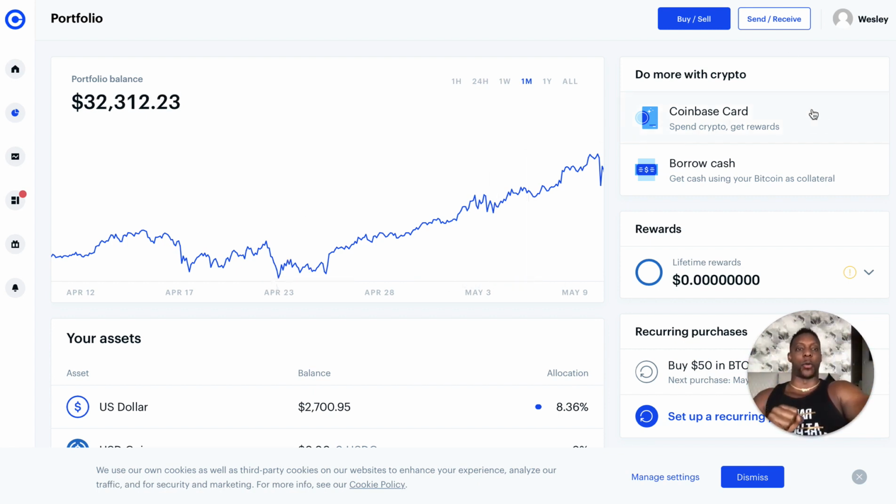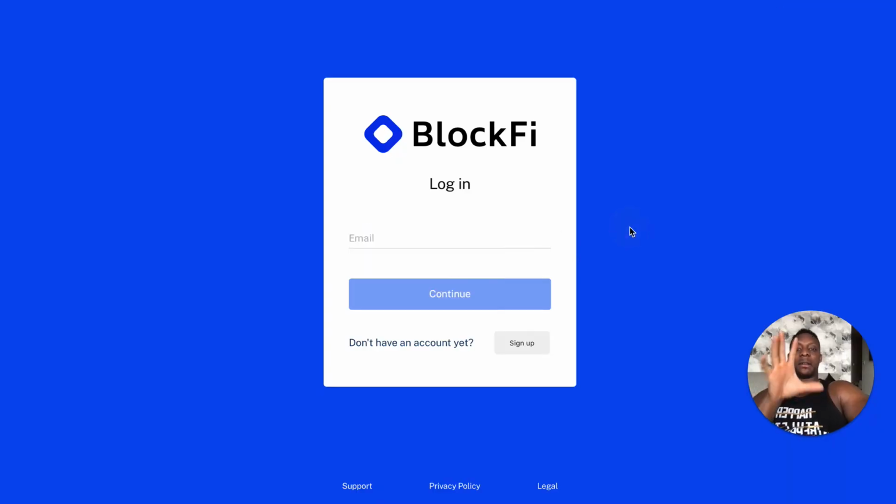Now, what you've been waiting for is another site here. Go to BlockFi.com. This is another site where you will get interest based off the money that you invest. Listen, you've got to diversify, and it doesn't matter how much money you put in. You can take $100, $200, $1,000, put it there, leave it. That's what I did, and that's why my account on the other platform is up $35,000.